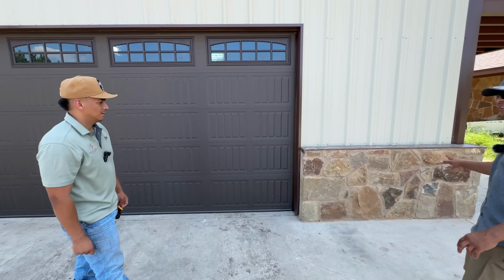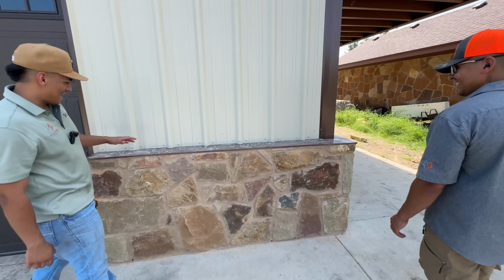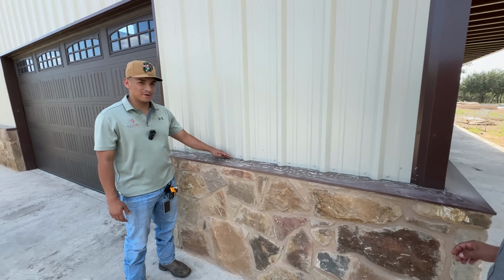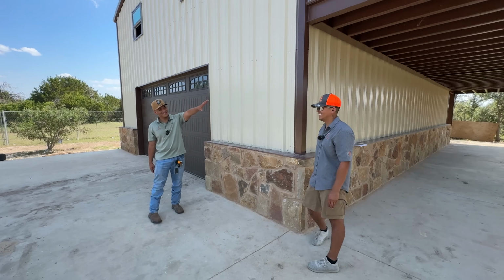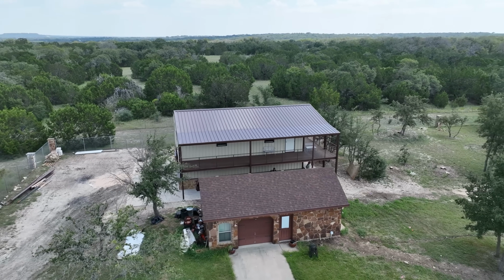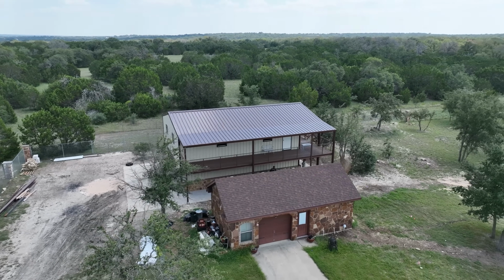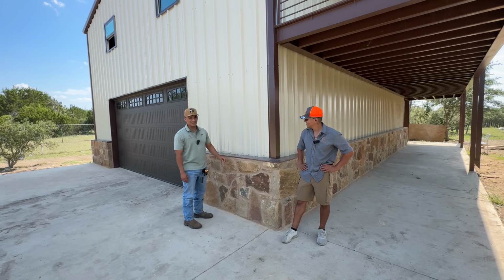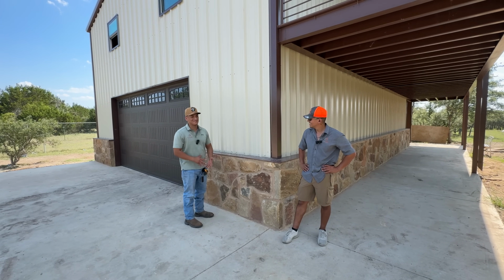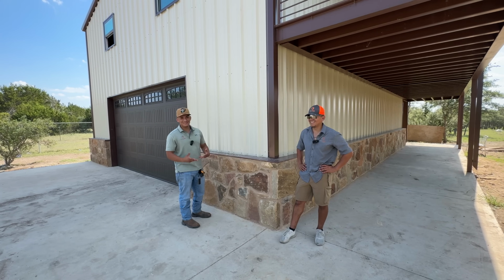Jared, this came out of nowhere. At first, I had it only planned to do just the regular wainscot trim. And then our customer was like, hey, I got a building right there that has a little bit of stone, and my house has stone. What can we do? And we already had all this trimming up. It was just kind of last minute. So I'm like, oh, it's not much, but we can do something, right?